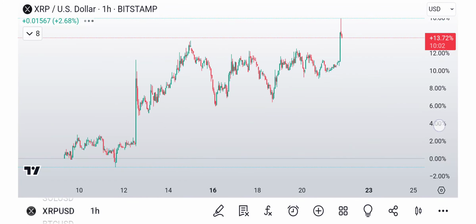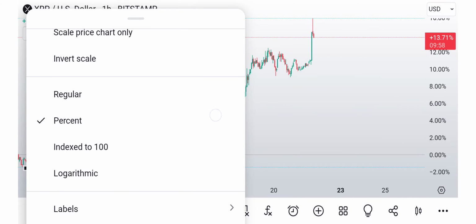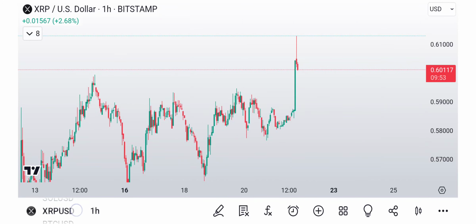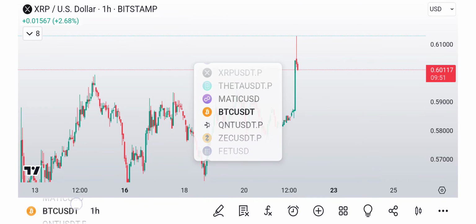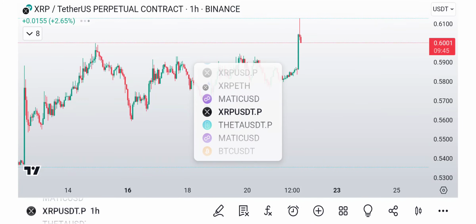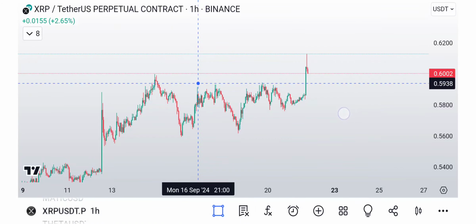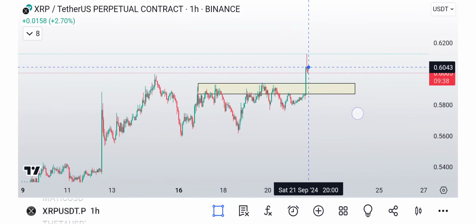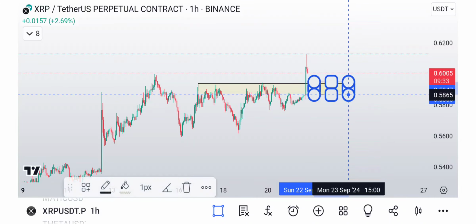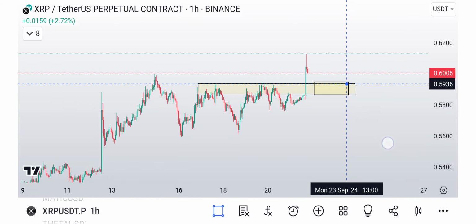Just kidding. So looking at the 1 hour chart, you can see we're pulling back here. We're pulling back a little bit, and I'm going to look at theta in just a second. I wouldn't be surprised if we pull back and start back testing here. I would imagine this is a good spot. So if you can get in at 58 or even 59, right?